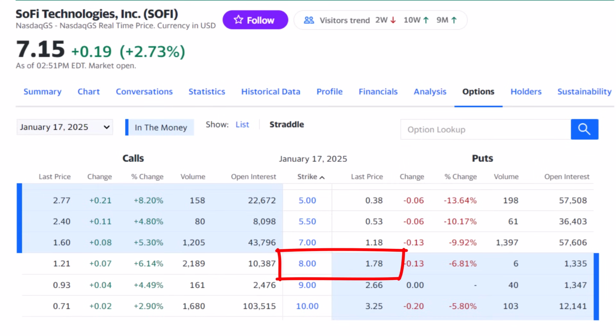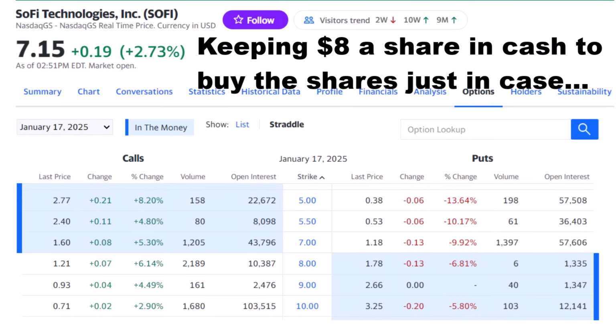Here, if I sell that $8 strike price puts on SoFi, I collect the $1.78 per share. Now remember, this means another investor is paying me that $1.78 per share to be able to sell the stock to me for $8 each from now until January. Now, this cash secured put strategy is best used on a stock that you wouldn't mind buying, because if the stock price is below that put option strike by expiration, that other investor is going to use that option to sell it to you for that price. So I'm going to be on the hook to buy shares of SoFi for $8 each, and in the meantime, I'd keep that $8 a share in cash in my account just in case. That's why it's called a cash secured put, because you have that cash needed and ready.